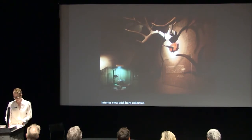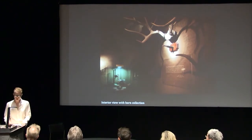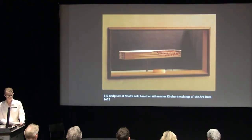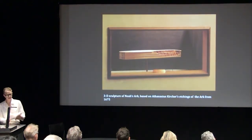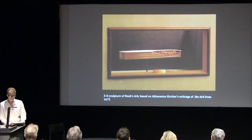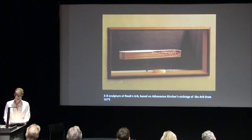Quote, "The learner must be led away from familiar objects towards the unfamiliar, guided along, as it were, by a chain of flowers into the mysteries of life." One of the first exhibits encountered acts as an induction. Entitled The First Natural History Museum, a model of Noah's Ark features a cutaway that reveals a complex interior of multiple floors and cubicles. Based on Jesuit scholar Athanasius Kircher's 1675 etching of the biblical ark, the display acts as a symbolic prototype for an encyclopedic collection.